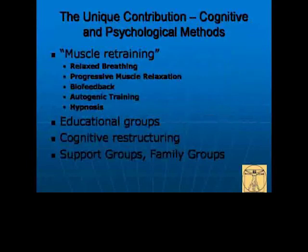So other things that we can do at various levels, we can work on muscle retraining with patients, doing things like relaxed breathing, progressive muscle relaxation, biofeedback, etc. through hypnosis. Educational groups can be very helpful.